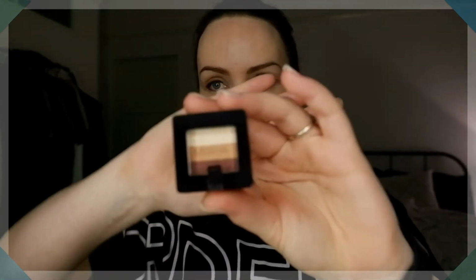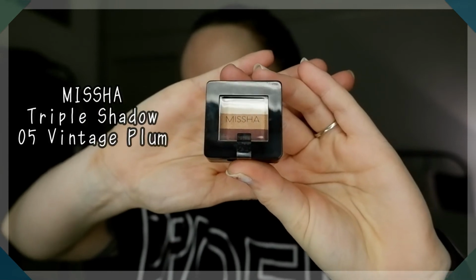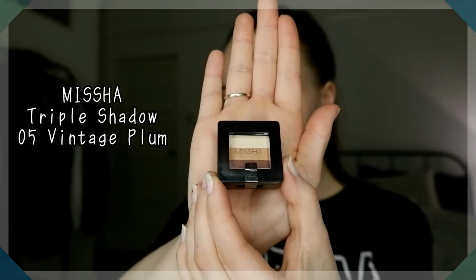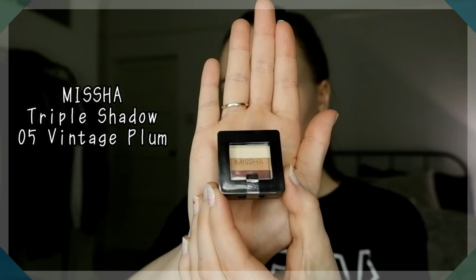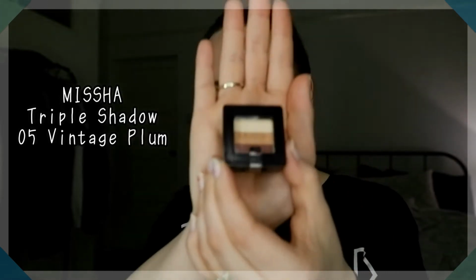Next up I have 3 different eyeshadow palettes from 3 different makers. The first one is Misa. Misa is technically Korean, so I guess it's not strictly Japanese, but I've had very, very good experiences with Misa. This is Vintage Plum, color 5 Vintage Plum, because I love the golden and red tones. It has argan oils in it for softer touches, and I think it's really nice. I'm going to give it a try now. It's a little bit smaller than I thought it would be for a tricolor. A little bit disappointed in that, but it wasn't very expensive, which is very nice.